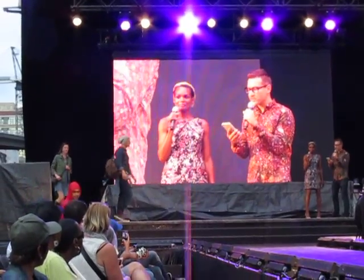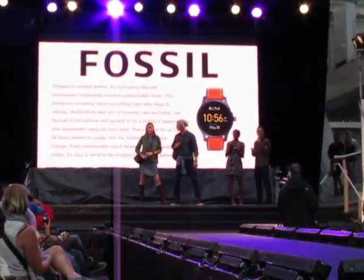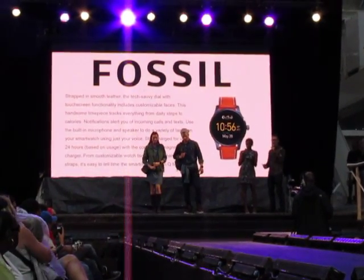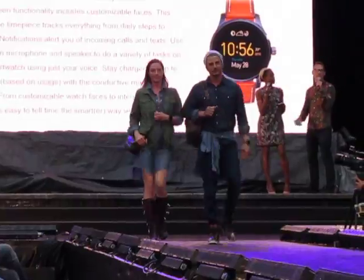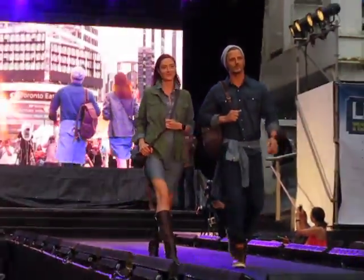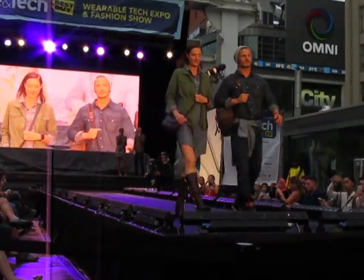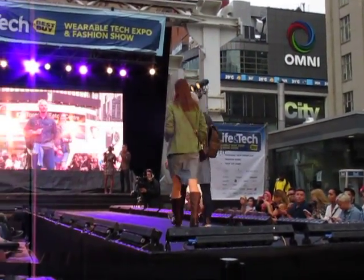Great, so this first look is brought to you by Fossil. This is the Fossil Q Marshall and the Fossil Q Wander. These smartwatches connect with your smartphone and allow you to be connected all the time so that you can get text messages, calls, emails right on your wrists and check them out at a glance. And they also allow you to check your activity status to make sure that you're meeting your health goals.